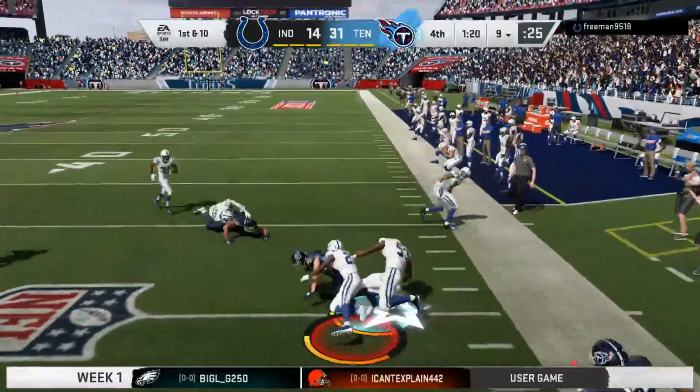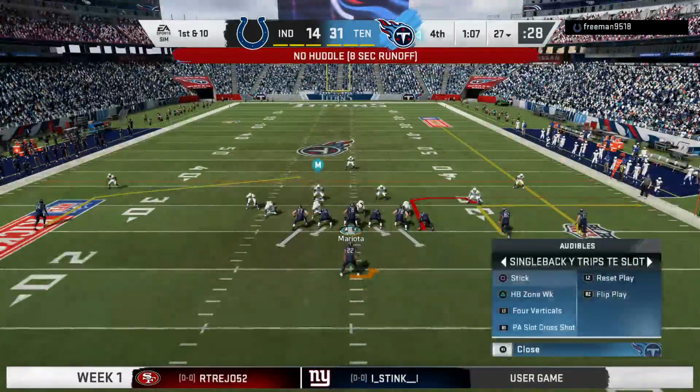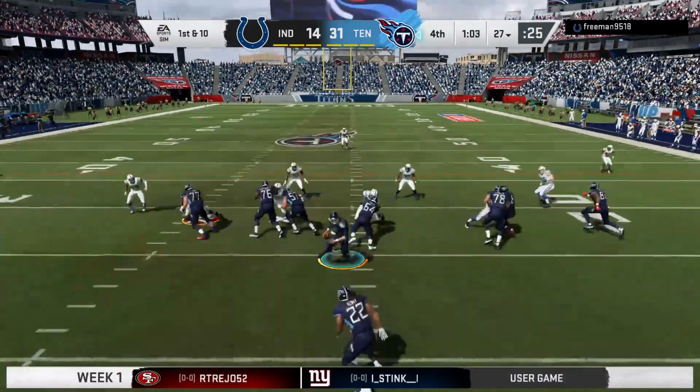Maybe somebody ran a wrong pattern. Maybe some balls were tipped. It could be so many different things. Bottom line, though, it comes back to the guy throwing them. Tennessee getting the first down on a big play of 18 yards.